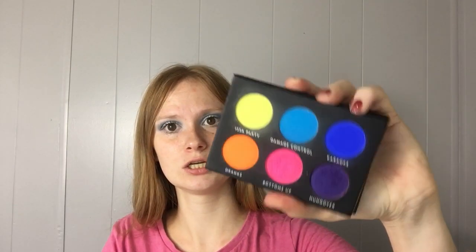Let's do the Laura Lee ones. Alright, next I have a couple Laura Lee palettes. This one is the Party Animal palette. This was the bright colored shadows. Not my favorite formula, but it's workable.